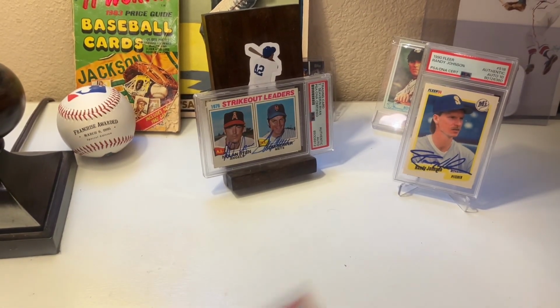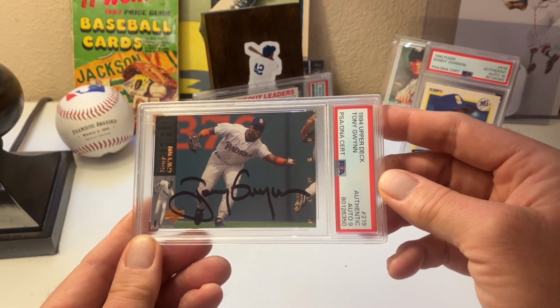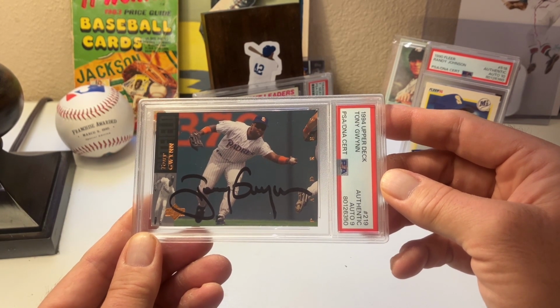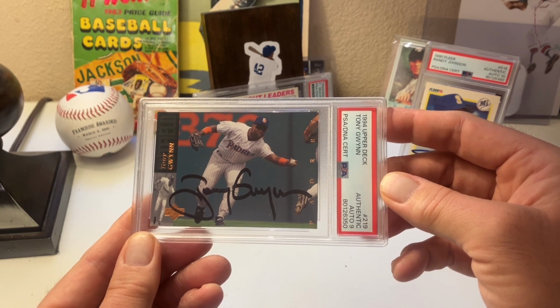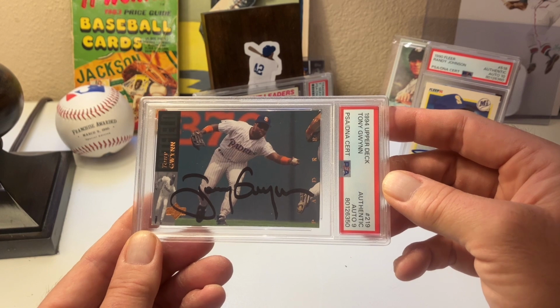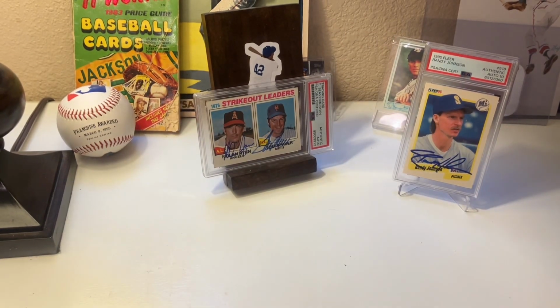This was a great one. Tony Gwynn. Again, thought this auto was a 10. 1994 Upper Deck. Really bold, dark signature. Kind of goes along with the dark hat, but just thought it was a really neat card. 1994, the year Tony Gwynn hit .394 in the strike season.